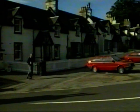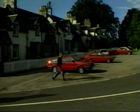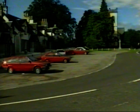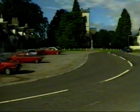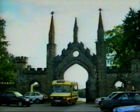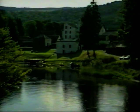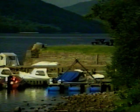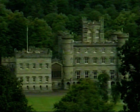Kenmore Village, set at the foot of Drummond Hill, near the east end of Loch Tay, has an excellent golf course in the grounds of the castle. Here we see the post bus, which is a very useful service. See the castle, which is sadly no longer in use.